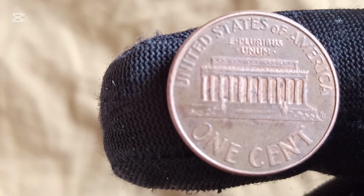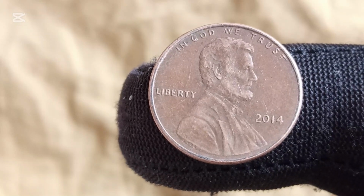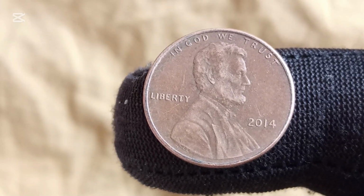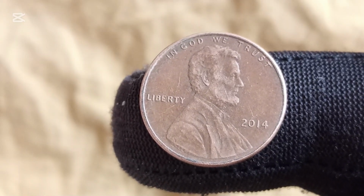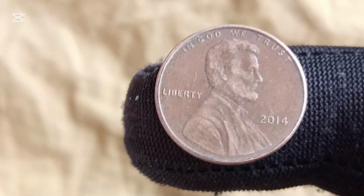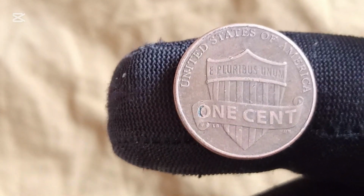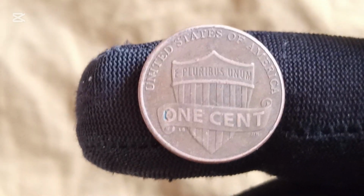Today, we're diving deep into a tiny yet mighty coin that has shocked the world with its unexpected value. We're talking about the 2014 Ultra Lincoln penny, a simple 1-cent coin that could be worth nearly $600,000 in today's market. Yes, you heard that right. A humble little penny, often overlooked or tossed aside, has become a hidden gem among collectors.